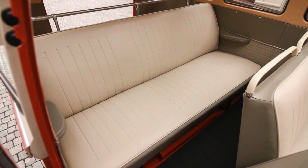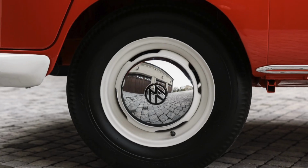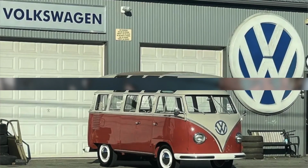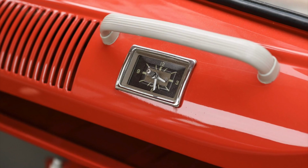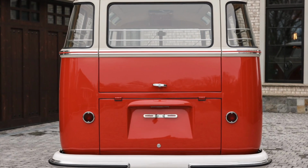Notable features of this restored Samba Microbus include a tan fabric sunroof, chrome hubcaps adorning white-finished steel wheels that harken back to its vintage charm. From basket case to showpiece, this meticulous restoration of this 1959 23-window Type 2 Samba Volkswagen bus with unique features and impeccable craftsmanship is a testament to the enduring legacy of Volkswagen's iconic Type 2 buses.